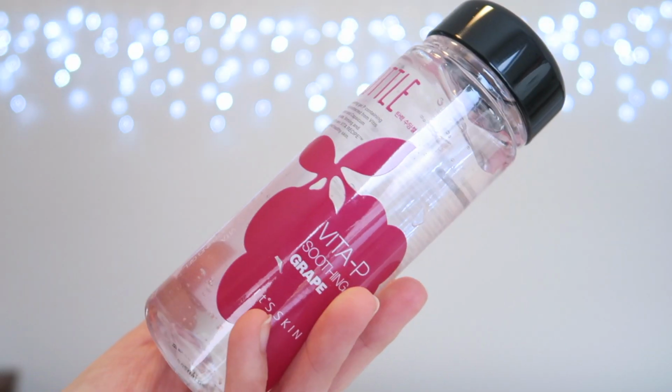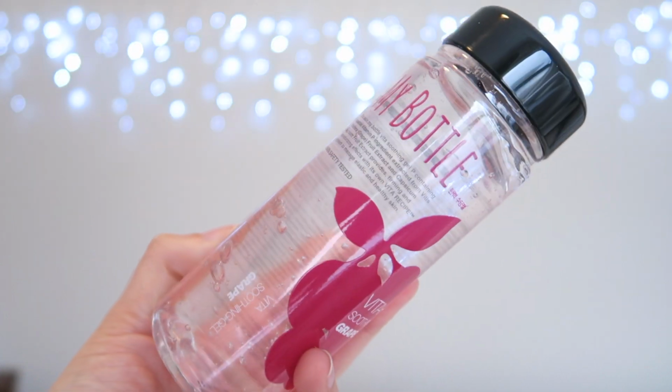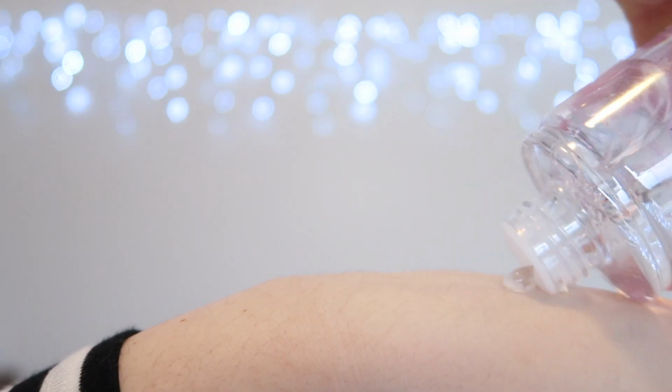Another awesome product is the It's Skin My Bottle Beauteque Soothing Gel in Grape, and this is actually pretty big and it costs $20.99, so that's almost the value of the bag just in one product. I think this is really fun to use. It smells amazing and the bottle is really cute.